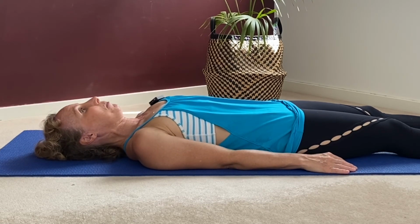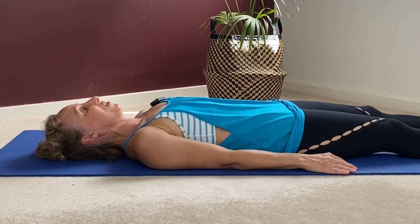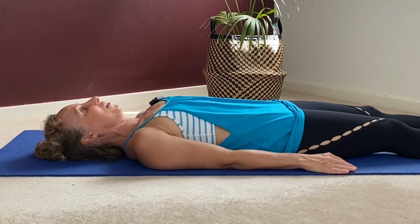Some people need a pillow under their head to bring their head to neutral when you're lying on your back. So you might need something under your head here. And you stretch the front of the neck, so the neck flexes. You might notice that blood flow.